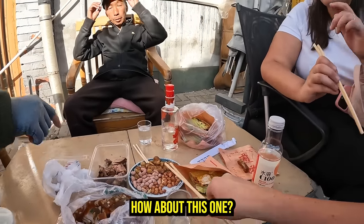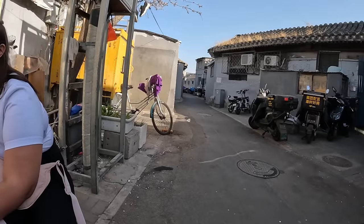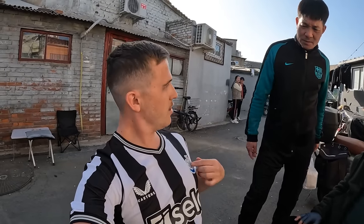There's not many other capital cities in the world where you can just walk down the back streets here, like you see. This lad's got a Barcelona top on. AC Milan. No, no, it's Newcastle.